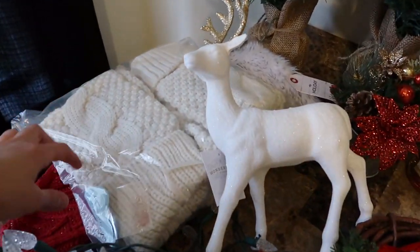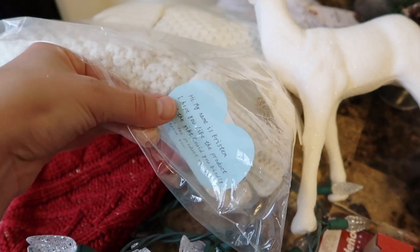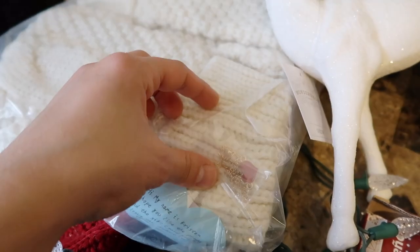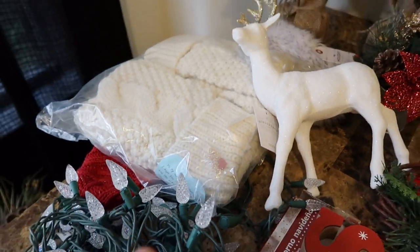I had to order them, and it was so cute because the person that sold it at Amazon wrote a little note, and they gave an extra little gift, which I think is a bracelet or necklace or something, but I think that is so adorable.